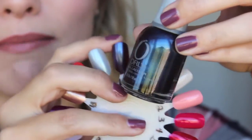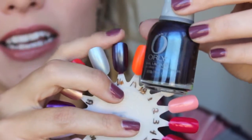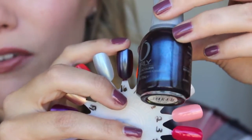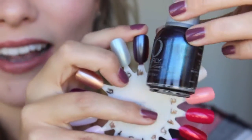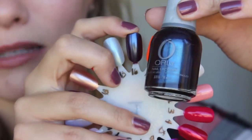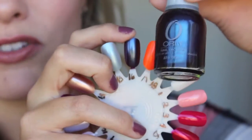Is it purple? Is it blue? Is it black? Nobody knows. To me, this looks like a deep purple with a blue micro glitter through it, kind of like a blue-green micro glitter, and the purple is so dark that it does almost seem black. It's just a really neat color, and I love how dark it is. It's perfect for Halloween time. It's just amazing. It's opaque in 2 coats and dries glossy.